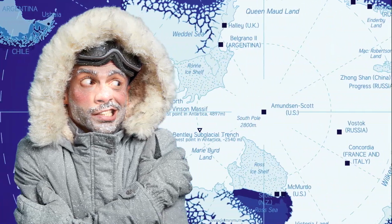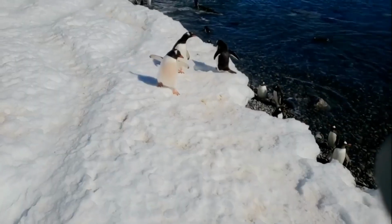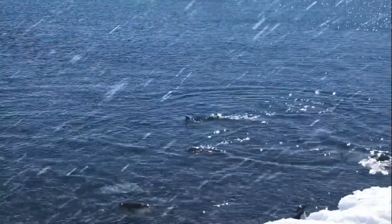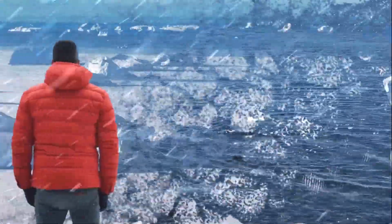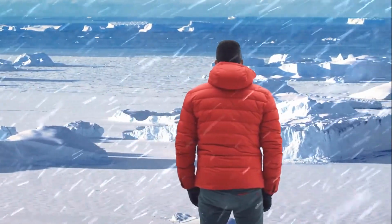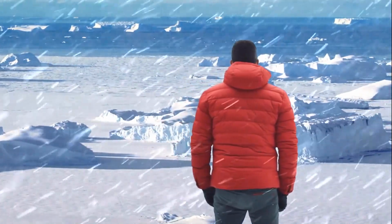Why shouldn't you travel to Antarctica? Well, for starters, the environment is incredibly fragile and can be easily damaged. Plus, there are no native human populations on the continent, so your travels would essentially be like visiting an uninhabited island.